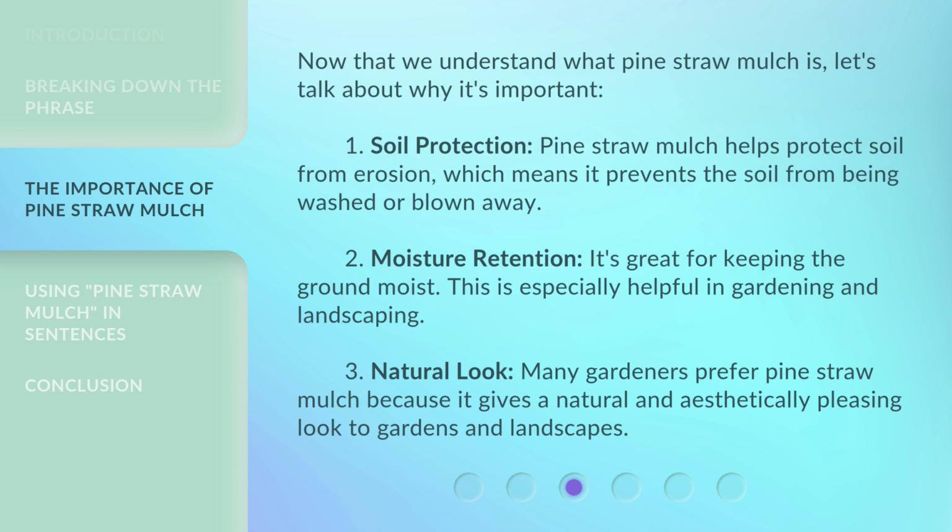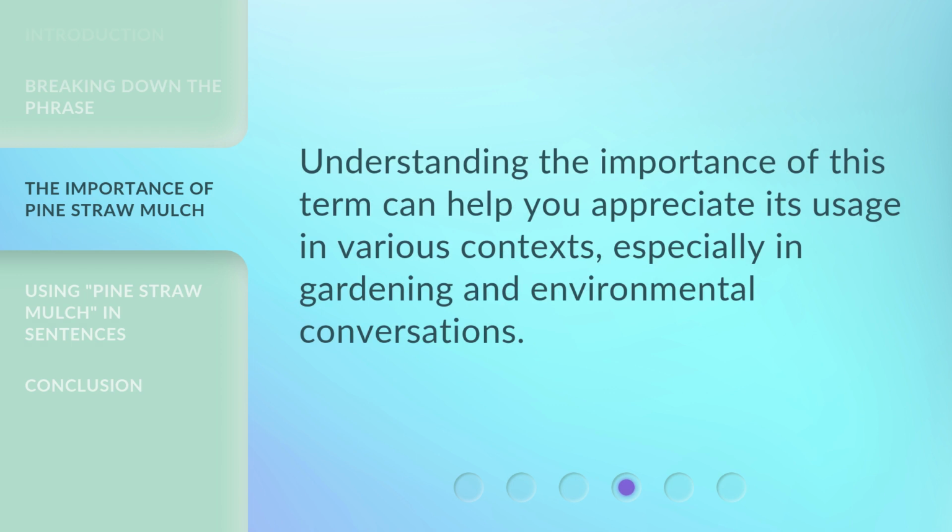3. Natural look. Many gardeners prefer pine straw mulch because it gives a natural and aesthetically pleasing look to gardens and landscapes. Understanding the importance of this term can help you appreciate its usage in various contexts, especially in gardening and environmental conversations.